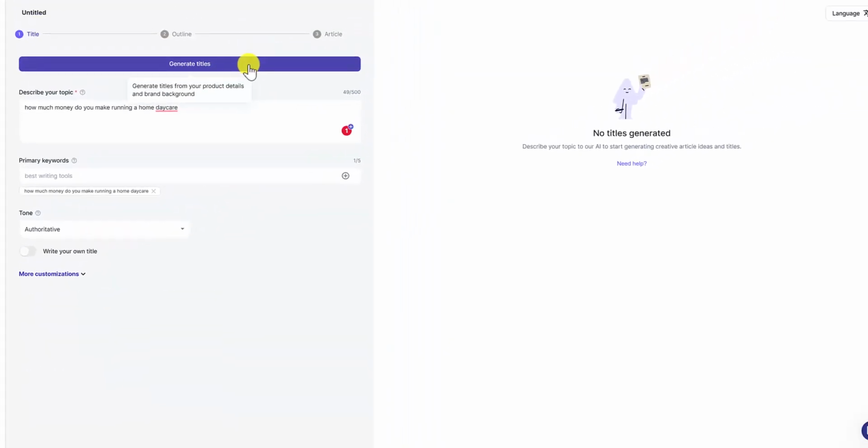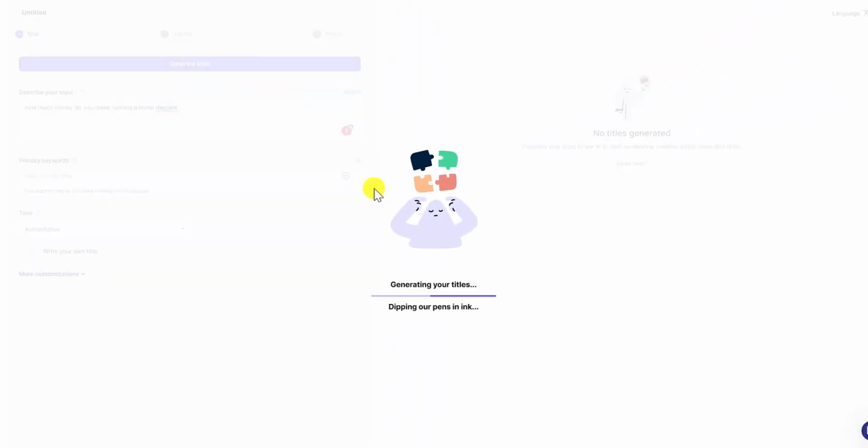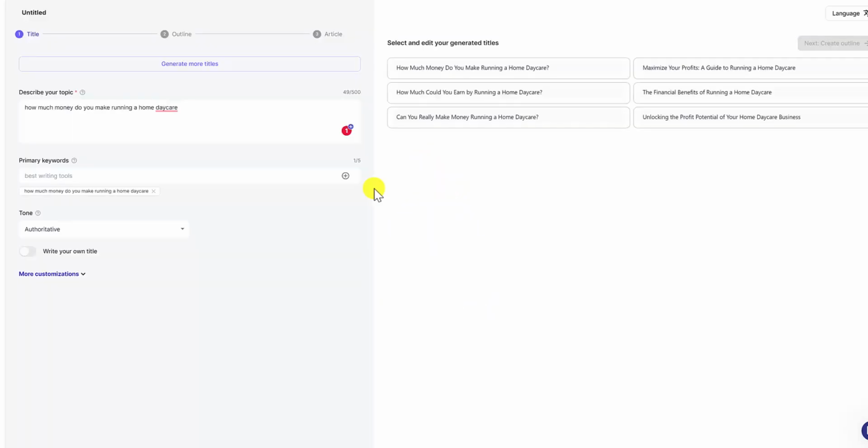Right here, we're going to let the AI generate titles for us. We can also use our own title, but usually this does a really good job at creating a title for you that has your keyword in it, but also does something else to help with the click-through rate, right? Alrighty, so it looks like it's ready to go. And here are 6 titles we can go with. How much money do you make running a home daycare? That one's good because we're just answering the question.